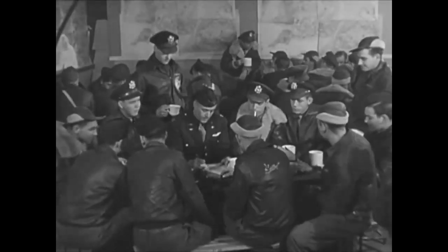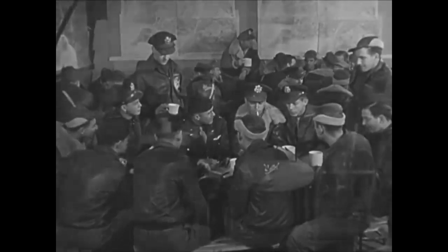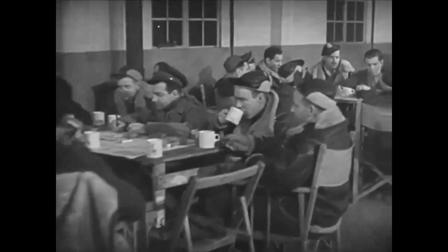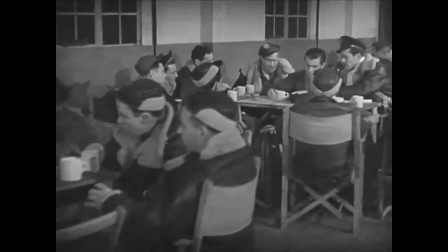Bombing results and enemy fighter reaction are only one phase of the interrogation. The enemy's anti-aircraft defenses, their concentration, and their accuracy are also matters of great interest to the interrogators. The group of the 2nd Division, which went to Danzig.